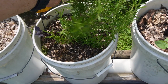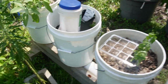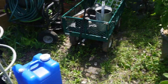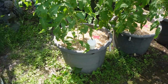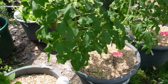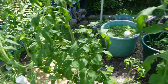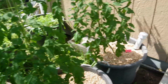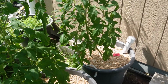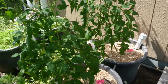Here's some rosemary. That looks pretty good. And then sage on this end. Still haven't decided what to do with the rest of these, but as the tomato plants are just doing better and better, being strung up, I am going to be hard pushed to do anything different with those, I think. Now these are all Amish paste.